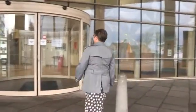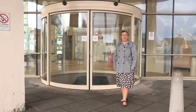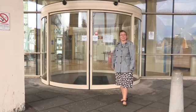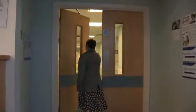Okay, Sharon, so earlier we saw your journey to the maternity unit. Let's go back now and see what happens when you go inside. So here I am at the main entrance of the Southern General Maternity Unit, and the midwife has said it's time to come in. It's just a short walk through these doors, through the foyer to maternity assessment. So you're just going to make your way through the foyer, past the reception desk to the door on the far side, and make your way through the corridor to maternity assessment.